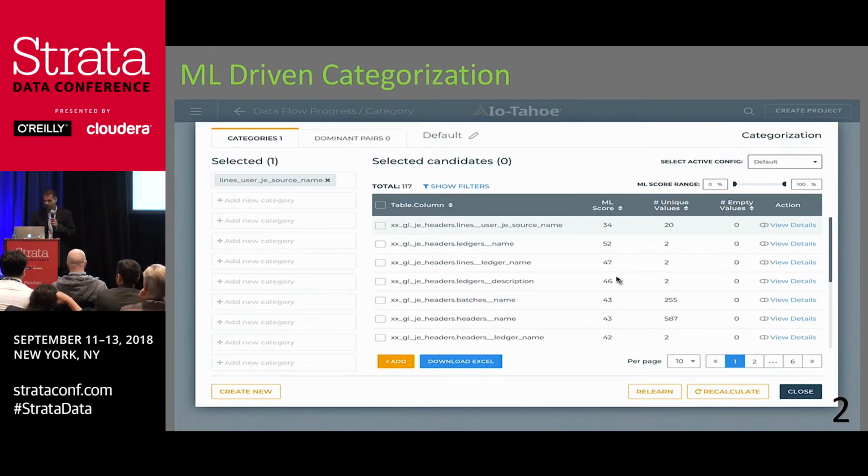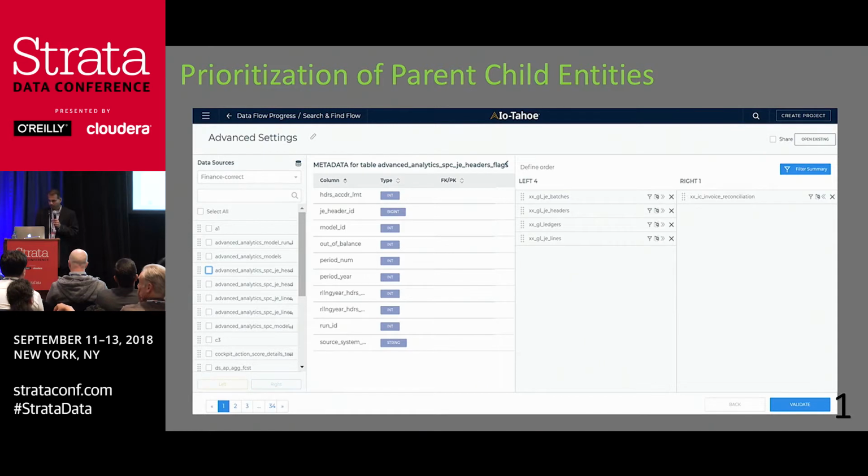Just real quick before Arun moves on, to reinforce the point he made, what you're really looking at there is a multi-grain fact entity and lookup elements of what is effectively a star. And again, the purpose here is we have an outcome. I'm trying to forecast cash settlements for intercompany transactions, so I need to understand how the things relate. And so I have prioritized the question that we're asking Io-Tahoe to discover in this instance.